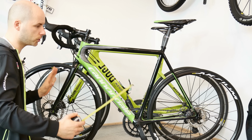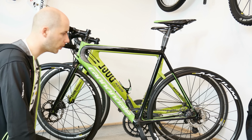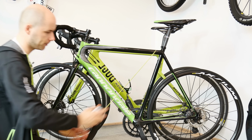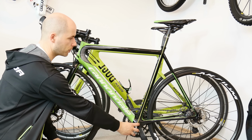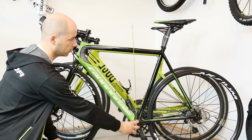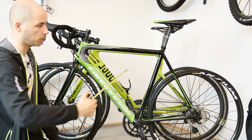Now let's go to the position on our bike. And what's important here is the seat tube angle. All right, on this Cannondale Super 6 it is 73.5, so this is the seat tube angle. All right, on the Rose it's 74, so a bit steeper.